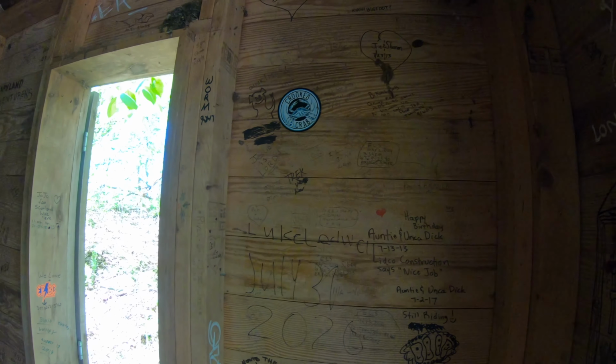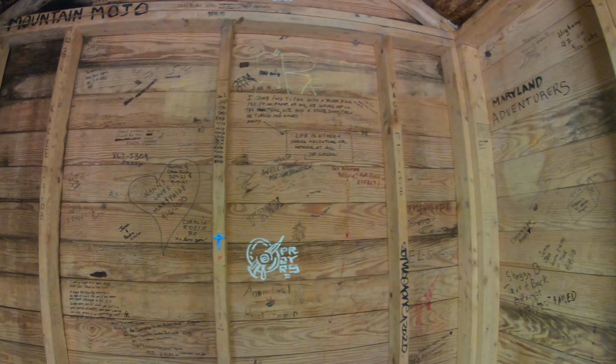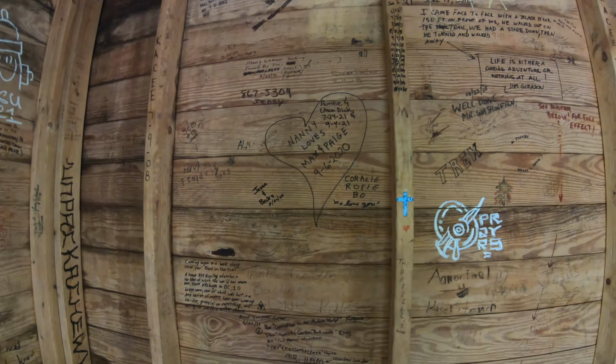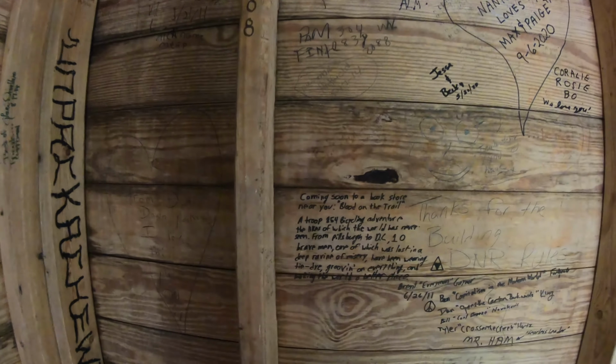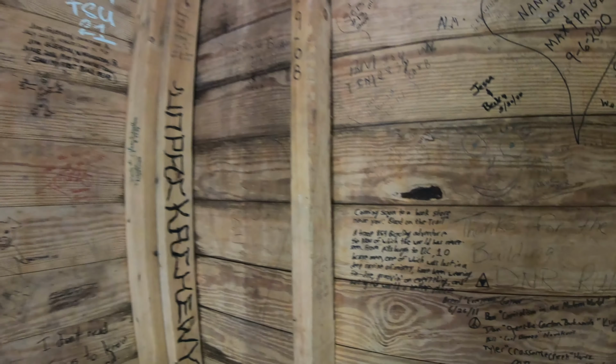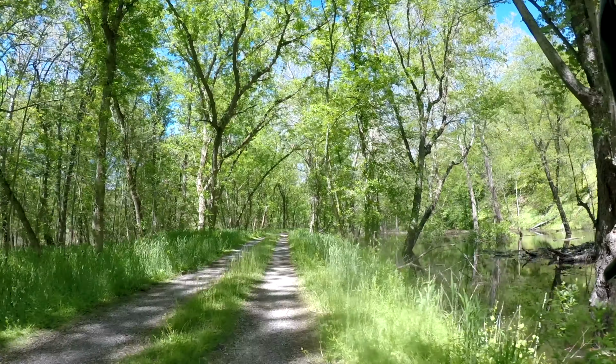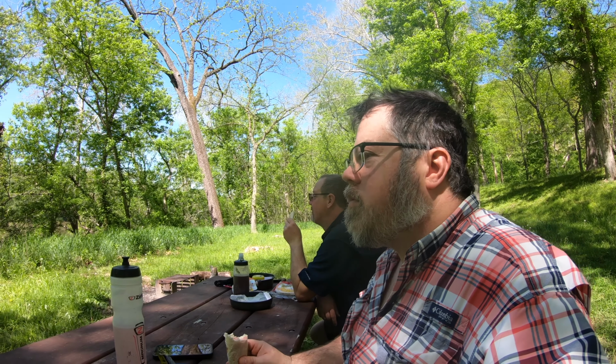So this is some sort of old railroad building where everyone's written a little of their stories here. That's a pretty good one. Pause if you want to read that. It's all kinds of stuff. If you're on the Western Maryland Rail Trail, it's definitely worth a stop for a laugh at some of these. Good view though. Nice view of the river.